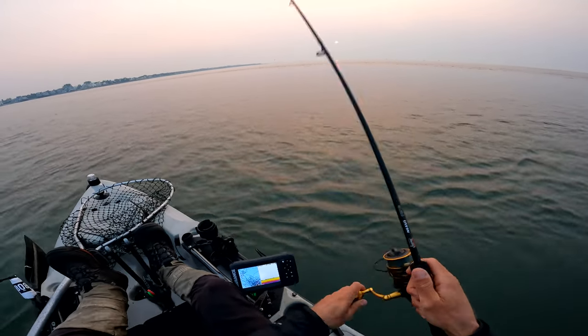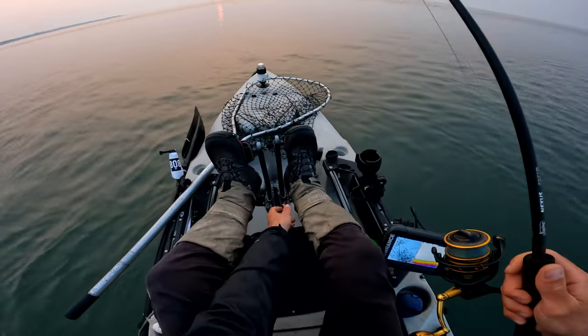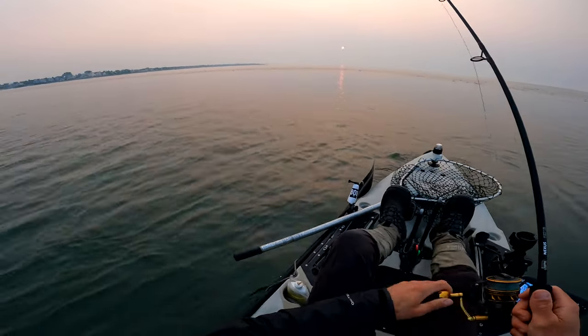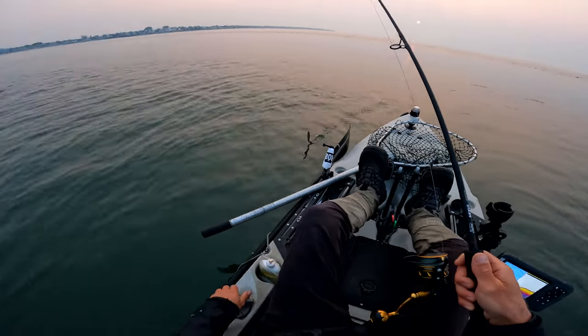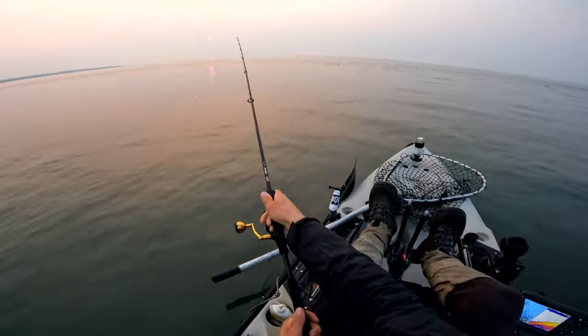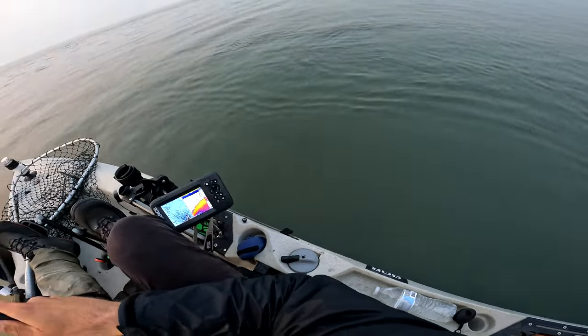I think I might be better off doing the reverse of what I'm doing, but I'll still hit this. Try and back off of them. I think I might be better off going on that side and casting at them, to be honest. We'll see. Anything's possible if you believe in magic. Getting really shallow here. I gotta be careful. This is like 2 feet. I can see the bottom.